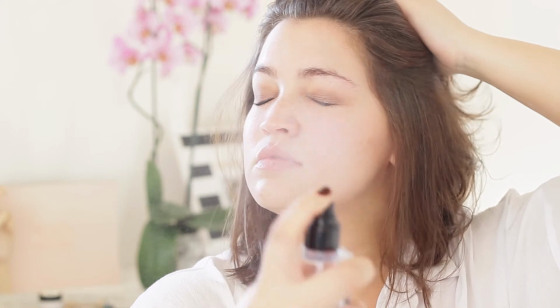It's very, very pretty. So what I did today was I put on my eye makeup first, and then I sprayed this onto my face before I did any sort of face makeup. So I did my eyeshadow first, and my mascara, all that kind of stuff. Sprayed this on just to set my eye makeup, which I find really quite nice. It's like a primer, but it's just so much easier.